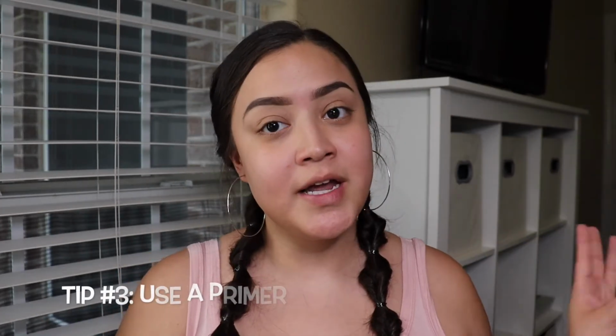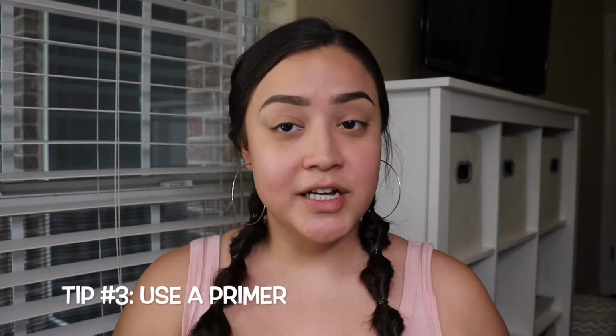So tip number 3, and now I am actually gonna use primer because I want my makeup to stay on for as long as I can and looking good for as long as I can. So I'm gonna use the e.l.f. Poreless Putty Primer, and for this primer I just like to focus it right here where I have noticeably bigger pores.